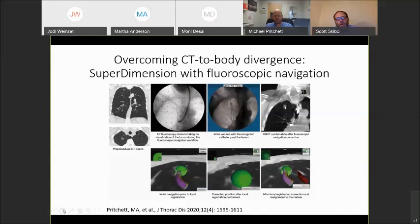So again, this is from Pritchett's paper. I might as well just say, every slide, I guess, is from Pritchett. But anyway, this is how do we overcome it, right? I have been fortunate enough for the past couple of years to be using fluoroscopic navigation, or FluoroNav, and now recently the Illumisite platform, right? Fluoroscopic navigation will use digital tomosynthesis reconstruction to augment these lesions so you can see them, and then do a local registration using fluoroscopy and a proprietary algorithm to allow for catheter repositioning. So now the green ball is truly your target.